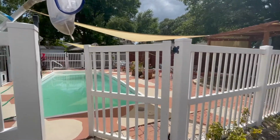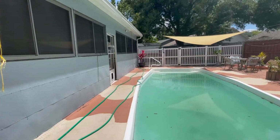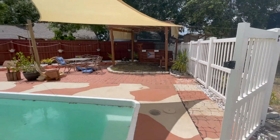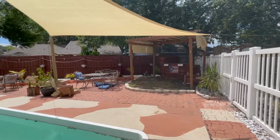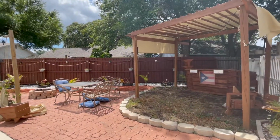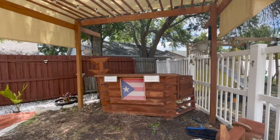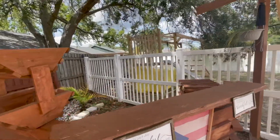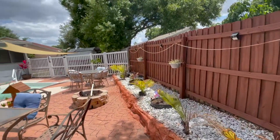And I am going to walk in from here. That's the pool area and the seating area. But the pool needs to be cleaned. There are other realtors also taking video here. Okay, and I don't know what's there. Let me walk up. Okay, it's just nothing here. And here, I'm gonna walk out.